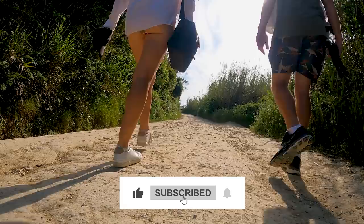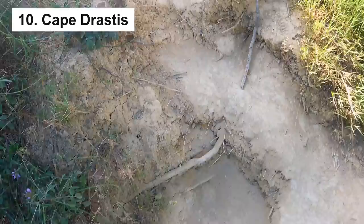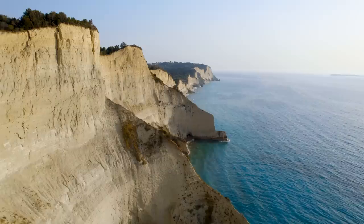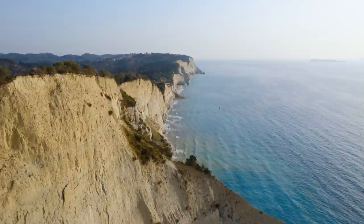John just went up these stairs and is telling me to go up. I'm not really sure what to expect, but let's give it a crack. Oh wow, okay. Wow, that is unbelievable. Whoa, I can see some beautiful islands in the distance. The drone really gives you perspective of the sheer cliffs that extend into the Ionian Sea here. It is taking our breath away.